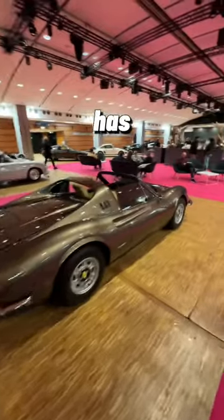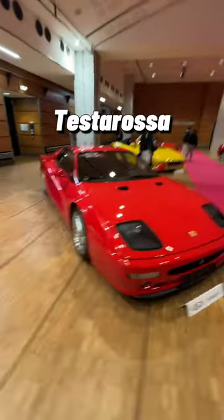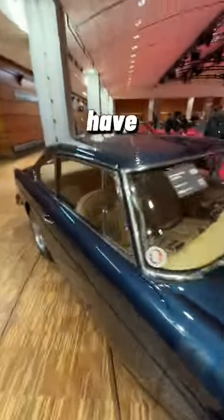Of course, a Dino has to get a mention, the 512M, which is essentially the follow-on from the Testarossa. Got rid of those pop-up headlights and also has a different rear end. This 250 GTE 2+2, so you have seats in the rear.